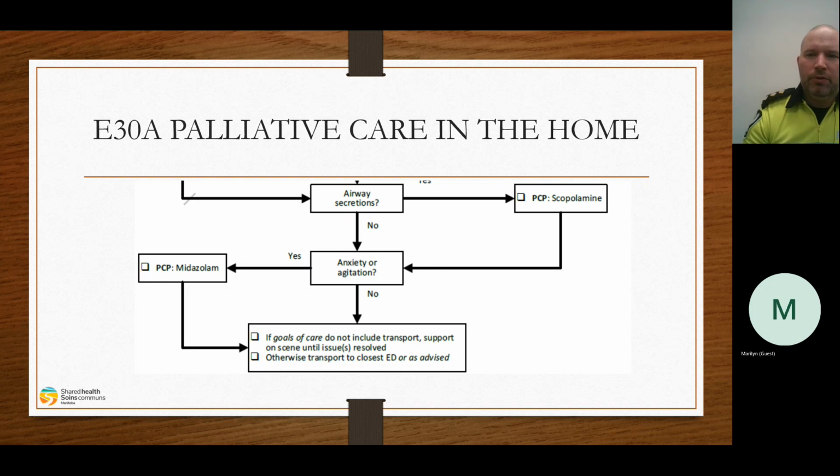So at the end here, it says if goals of care do not include transport, support unseen until issues resolved. So part of this was recognizing that we might have a longer unseen time than we would for a normal emergency call. That is fine. There were some issues brought up from the powers that be about, well, you can't just have a paramedic sit there unseen for 4 hours. It's like, well, why not? If you have a patient that's being extricated out of a vehicle and it's very difficult, they're not going to say, well, it's taking too long to get this guy out of a car, go somewhere else. We're going to stick around. And this would be the same thing.